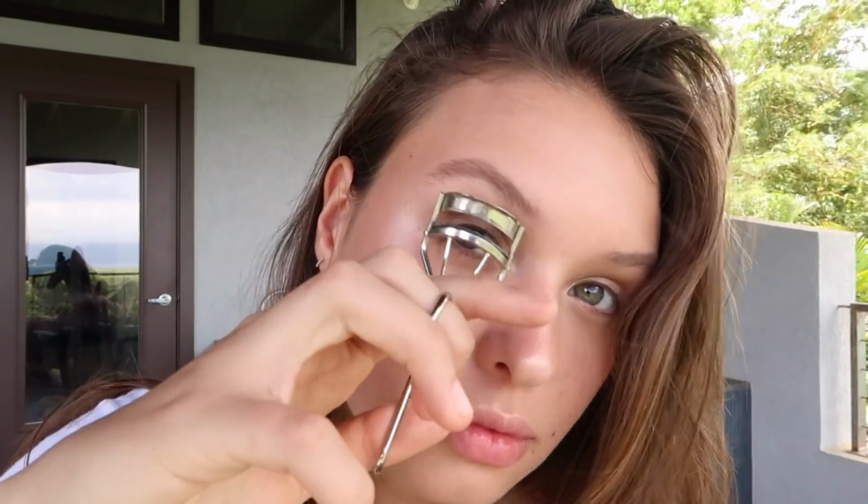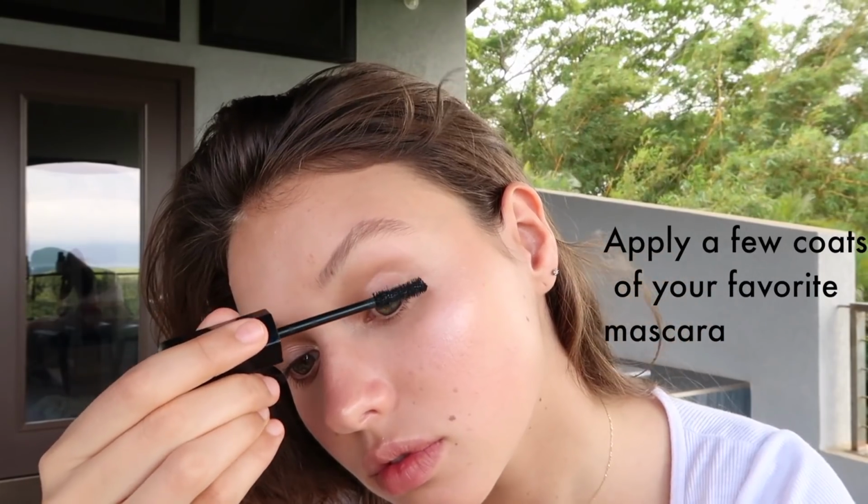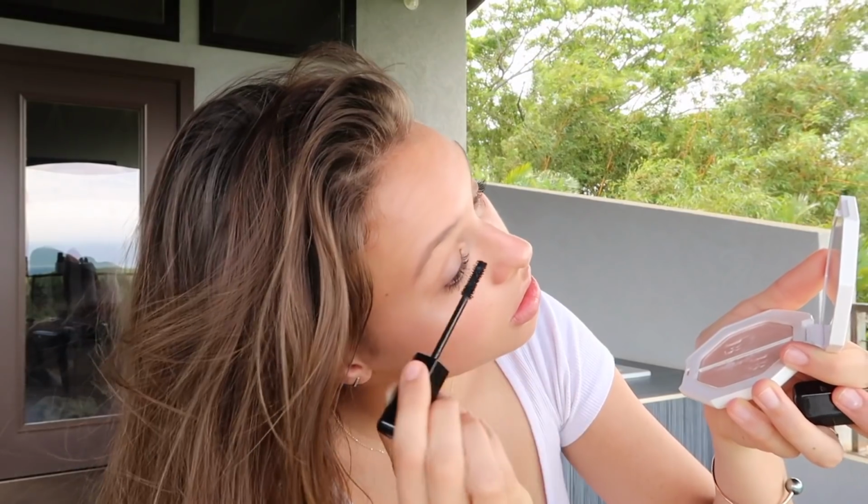And then I'm gonna curl my lashes. Of course, I do not put mascara on without curling my lashes because they're literally stick straight out. And then I just go in with some mascara, a few coats. Waterproof would probably be best, because summer vibes and beach life, and you never know when you're gonna be crying of happiness, you know what I'm saying? Anyway, so I just put a few coats of this mascara on.